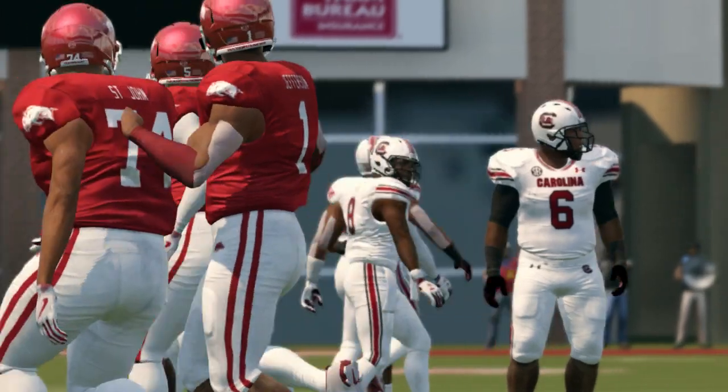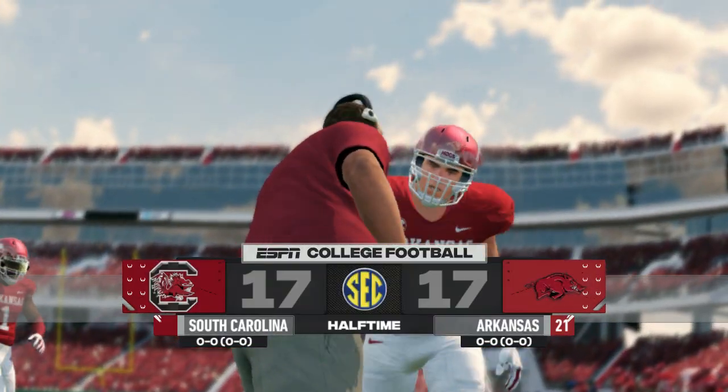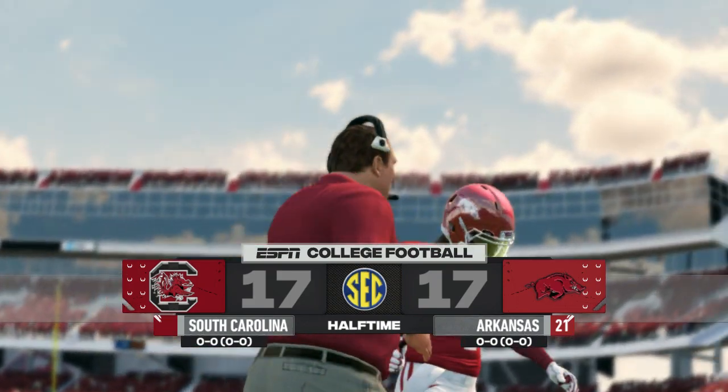Second down and 11 yards to the sticks. Ball on their own 26. So we've played two quarters. This game is all tied up, 17.